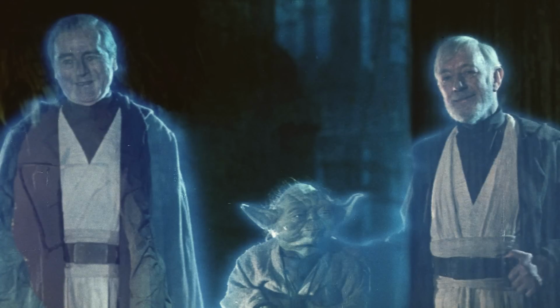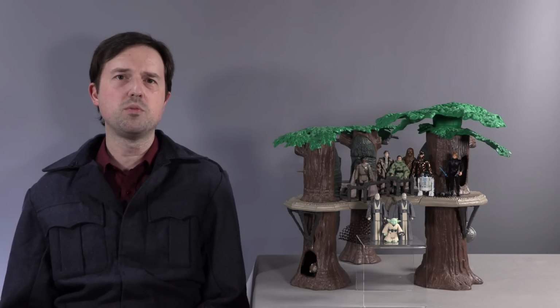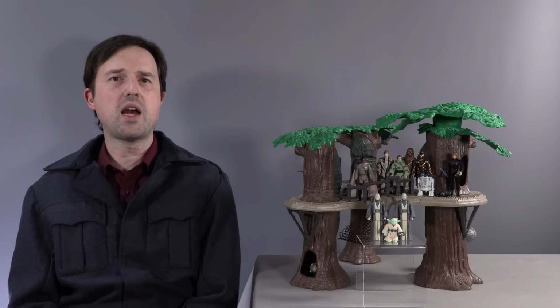Kenner's Anakin Skywalker action figure famously depicted actor Sebastian Shaw in his Jedi robes, which means this action figure is completely 100% a ghost. The action figure came with no accessories, he did not even have hands that could hold accessories. His purpose was to stand at the back of the Ewok village and just loom. This was a concept Kenner had been flirting with years before they made Anakin Skywalker, however.